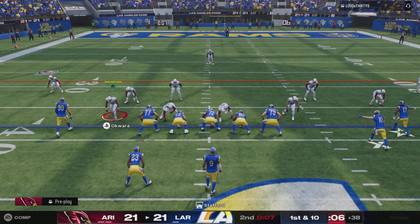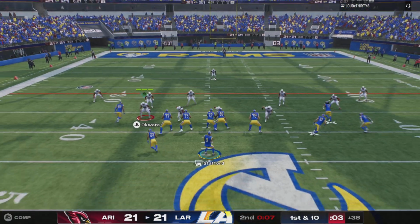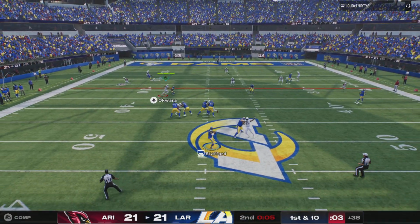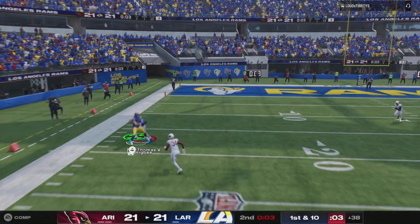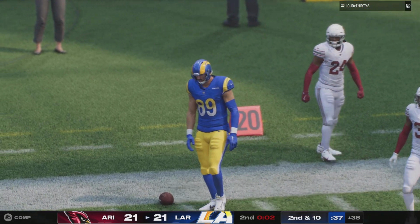New set of downs for him at the 38. Stafford now on first down. And this falls incomplete with just 2 seconds remaining.